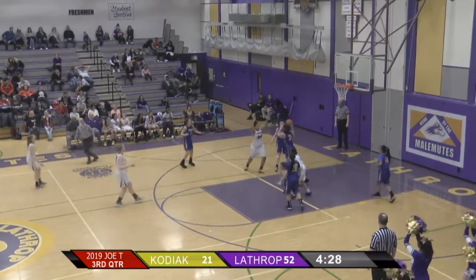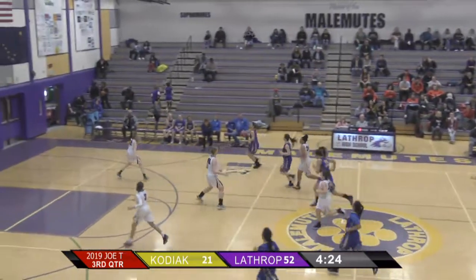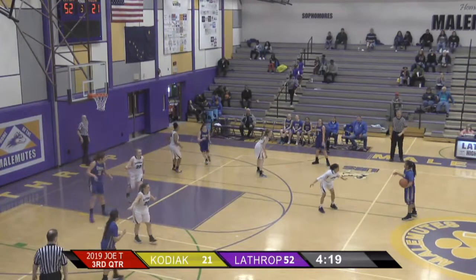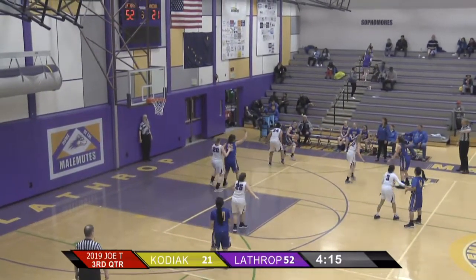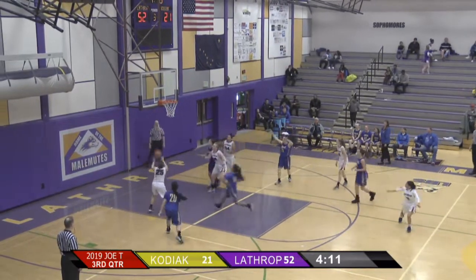Kind of stuck in a huddle there with Spear for Kodiak taking it, passing it, gets it to Kreischer. Kreischer going down the court. She's looking around, gets it to Marcelo. Marcelo back to Kreischer. Kreischer to Pruitt. Pruitt up, shot. And it is no good.